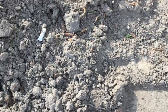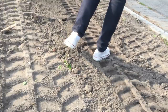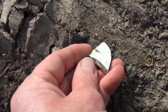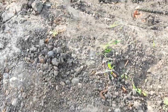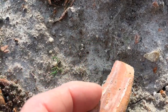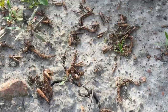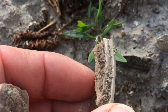And oh, my partner's throwing bits down for me. So a broken teapot handle. She's just searching over here and finding things. There's something else there. Just plain white. Keep searching. A shard of, again, old pot rim. Another piece of maybe bone or clay pipe. Probably bone.